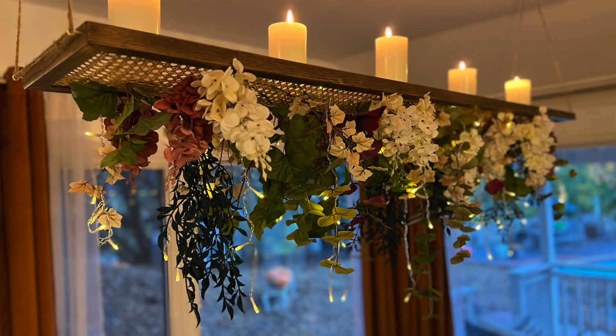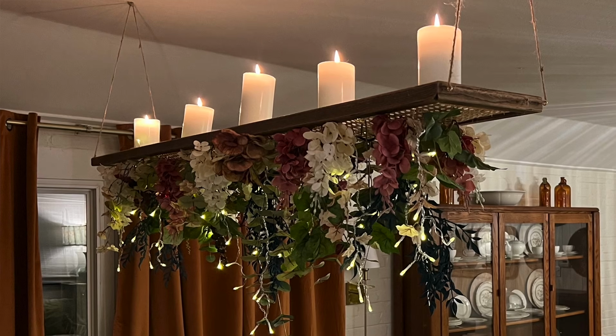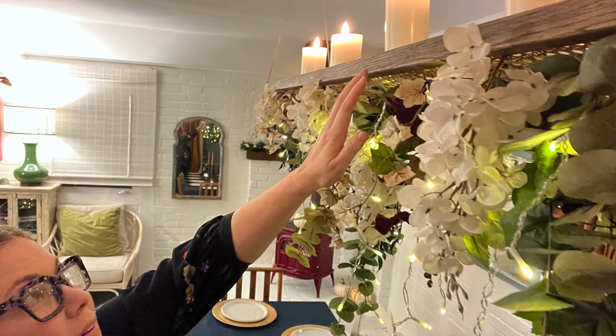If I had to pick one thing that's my favorite, I guess it would be that light fixture. It's whimsical, it's a little bit over the top maybe, but I love it. It's so celebratory. It's something that would have captured my imagination when I was a little girl, and I just think it says holidays. And it was so easy. It was really, really easy. It was not that hard.